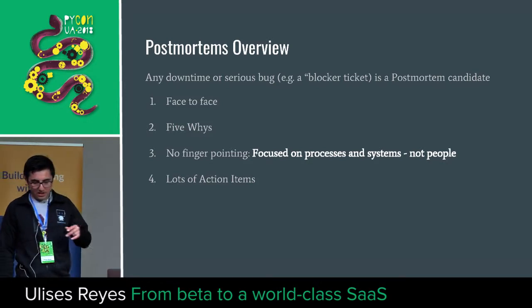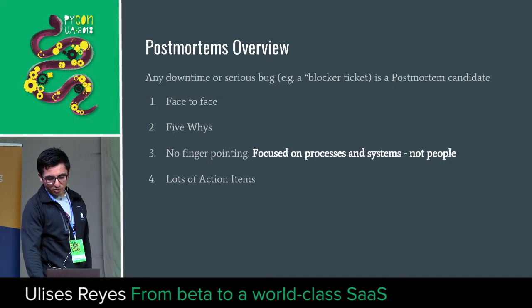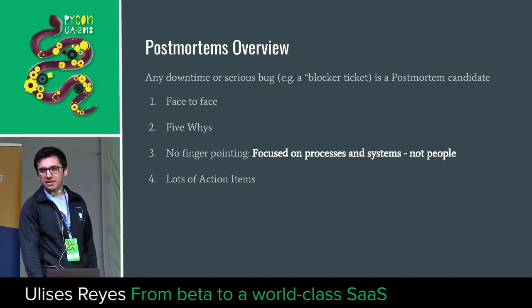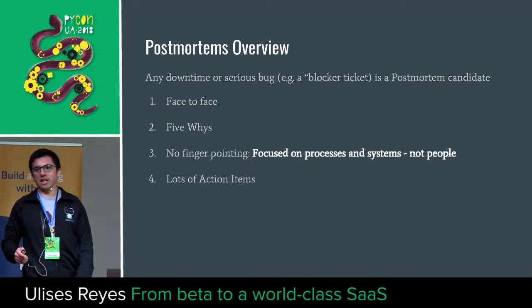All right, so postmortems, real quick. It looks like the majority of you know how postmortems work. Every time that we had downtime, or a blocker ticket, or anything that was a big deal on the cloud, we had a postmortem. We would get together face to face and go over the usual 5 whys, trying to figure out what happened. Here's the main idea of what we always wanted to tell everyone.